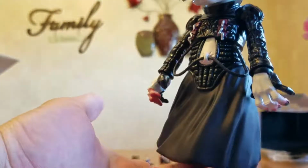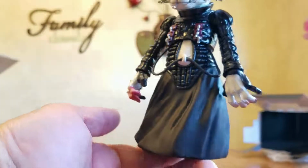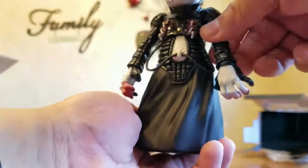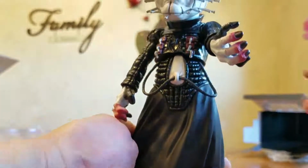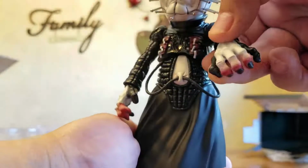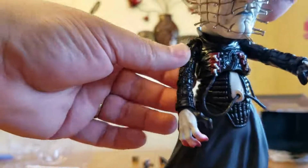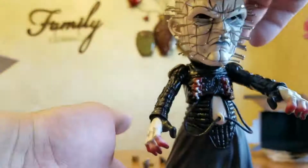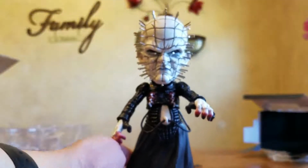It's just awesome. The swishes in the fabric, and then his hands with the blood on the fingers, the darkness of the nails. Very, very nicely done. It's an awesome looking figure.